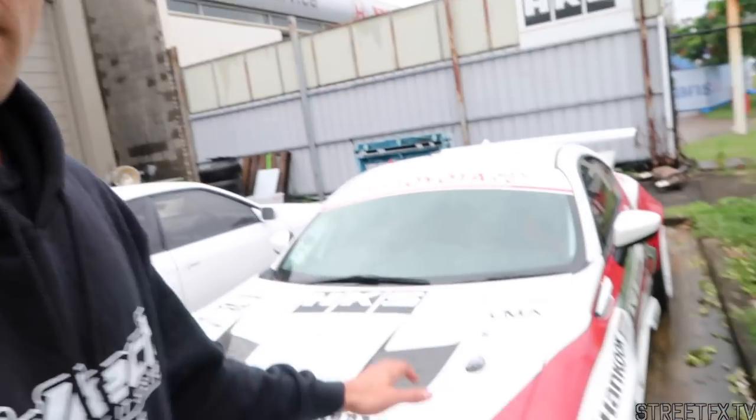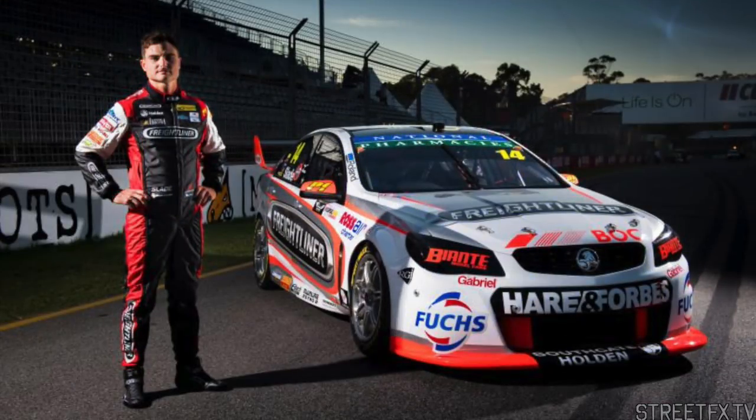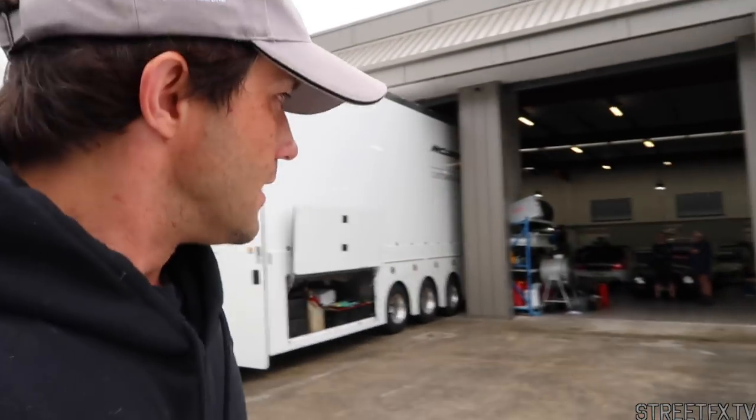Being that it's a little bit old now, it's probably lost a little bit of that power, and with a driver, let's say a 70 kilo driver, 80 kilo driver, it'll have a lot more of an impact on the power to weight ratio than this would if you put an 80 kilo driver in that. So we've got Tim Slade, a V8 supercar champion, driving this car, and Josh Keane's gonna be driving the FA15 Formula One car. So what do you guys reckon is gonna win out of the two cars?